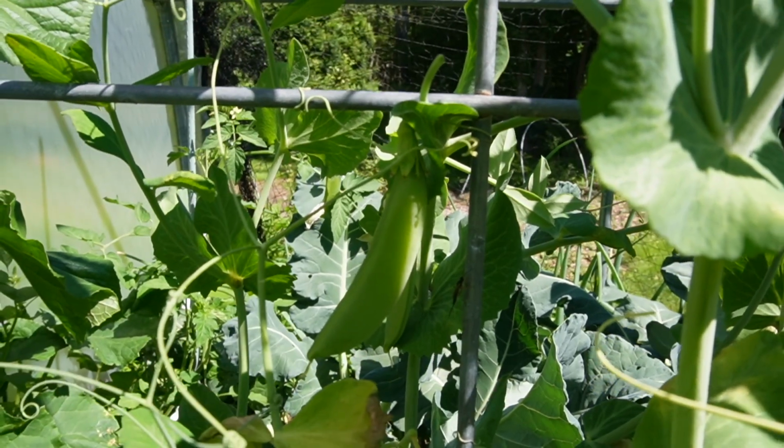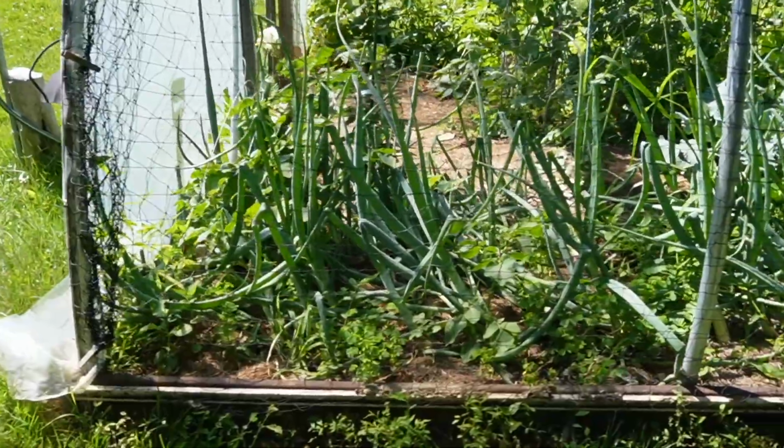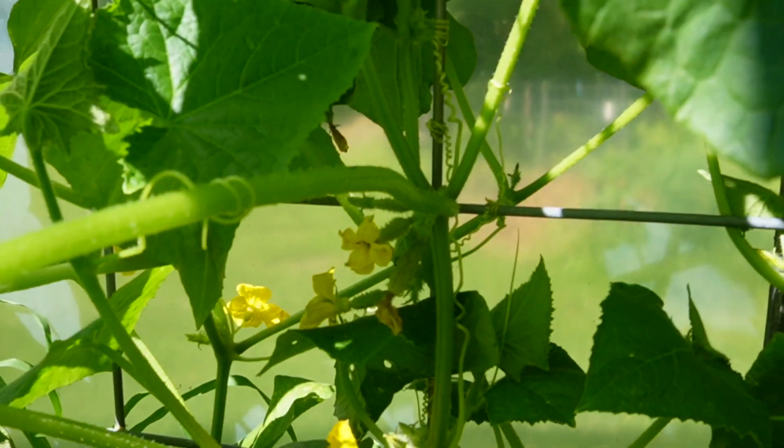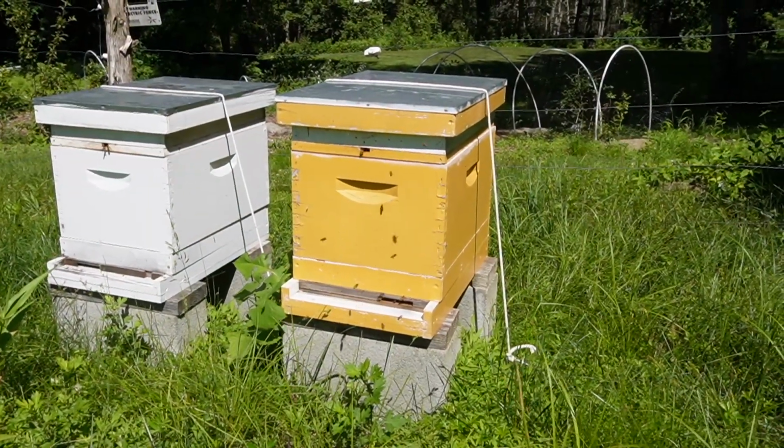But we did get lettuce out of the high tunnel. We've had peas out of the high tunnel. And we've got broccoli that's been picked, and the onions are doing very nicely. And we got some cucumbers, which we're starting to get some very small cucumbers starting. Even the bees seem to be doing nicely.